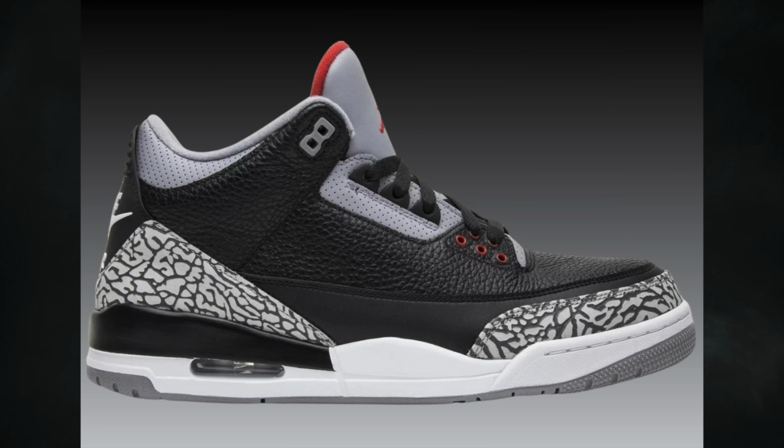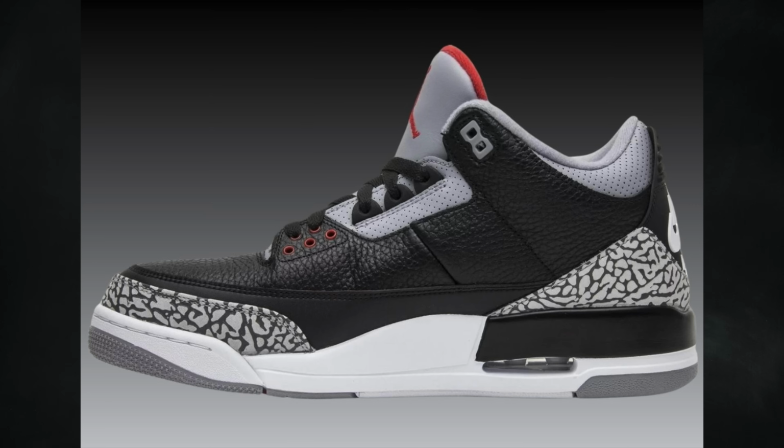So as most of you know, we have the return of the Black Cement. Originally, this was supposed to be part of the Reimagined series. However, I was told from my sources that the shoes would actually return in OG form. So the last time we saw the shoes release was in 2018. So it hasn't been too long since they last dropped. However, the 2018 pair, you could make an argument that the mold was bad. And in my opinion, yeah, it wasn't the best.